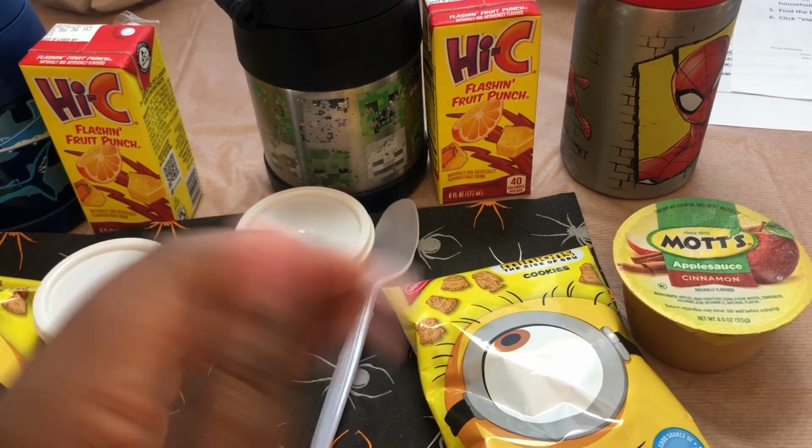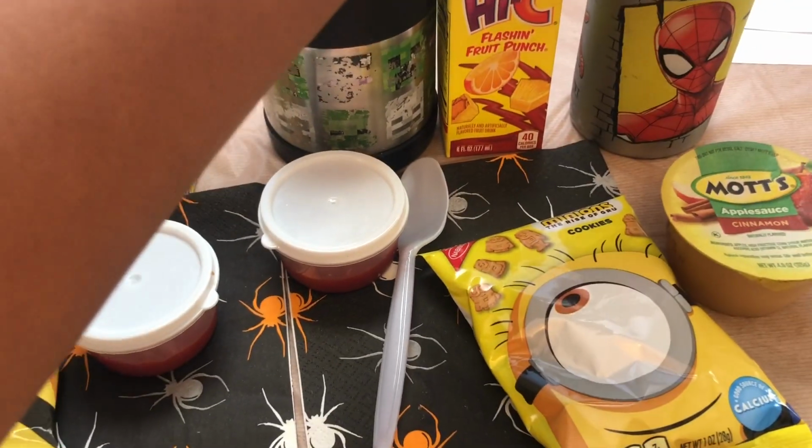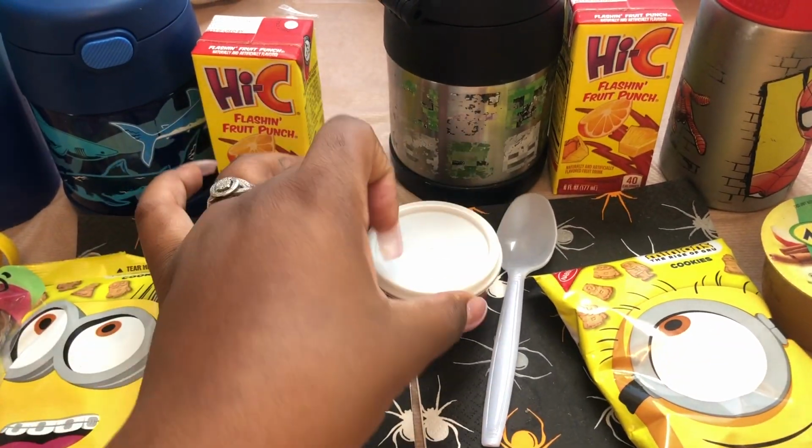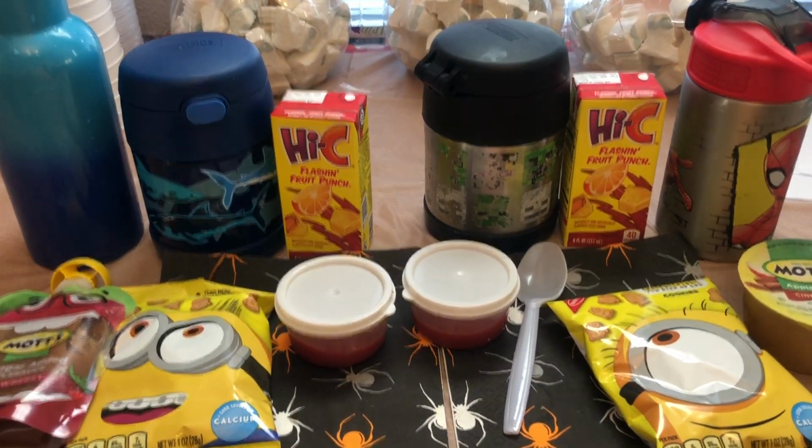Excuse my broken nail, you guys, and my ashy hands, because I did just wash them. But they're both going to be taking their water bottles, of course. And then, yes, I do have his ketchup here as well. And whenever the boys get back, of course, I'll show you guys how they did.